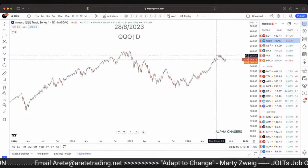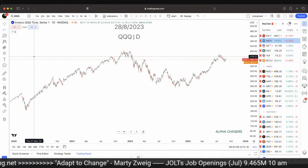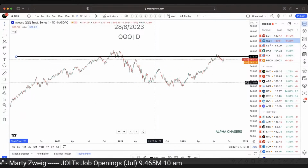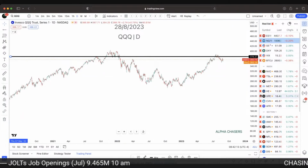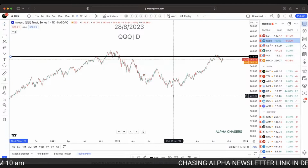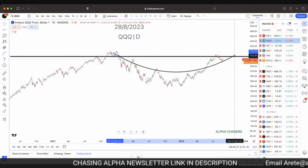Number one, if you look at the Qs and you look at how this is playing out, you can see this top right in there. Okay, you can see where we're at, how we rejected. Number one thing I want people to wrap their heads around: if you didn't call the bottom, stop calling the top. Okay, there's no faster way to develop an ego and do that.